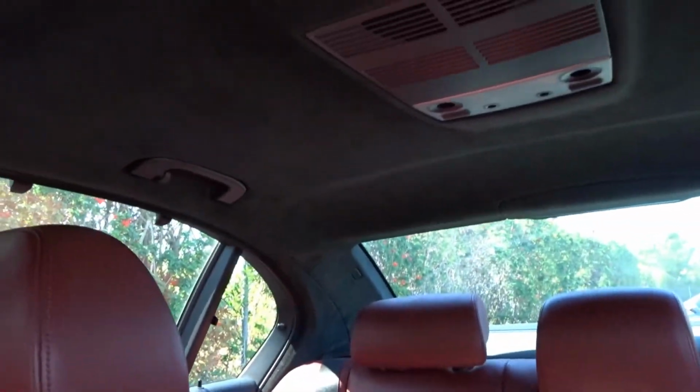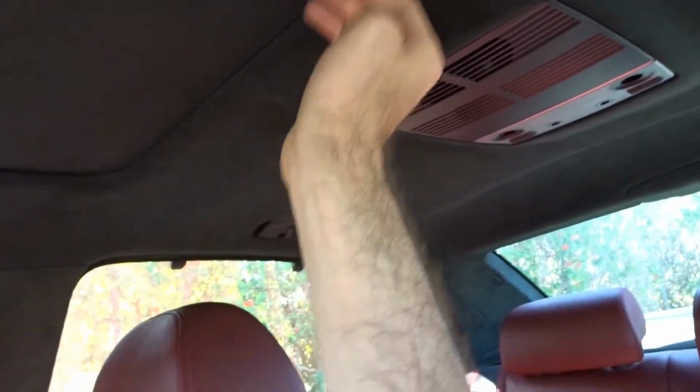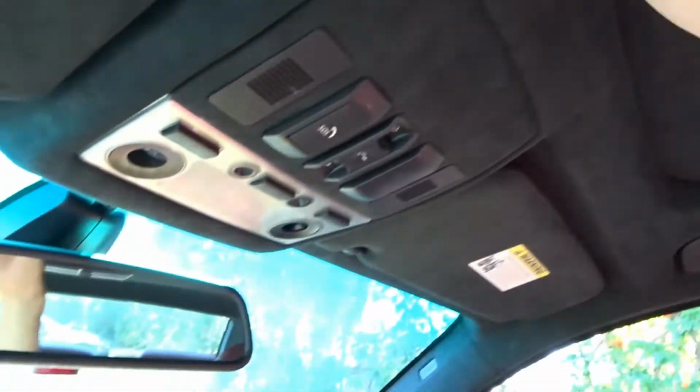Now, this is a special feature in the M5, and that is the Alcantara headliner. It's beautiful because it goes all the way down to the side pillars about here. Same thing on this side, and it goes all the way to the back. It's a beautiful suede-like material. It's very soft, and it's just beautiful in general. It keeps the warmth away, but it's just a nice, luxurious feel in a car that is so race-inspired, but also you get that luxury.